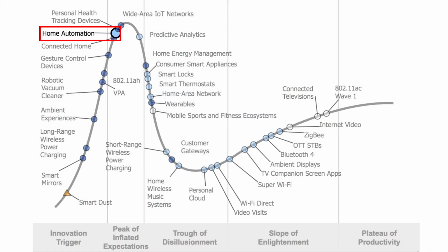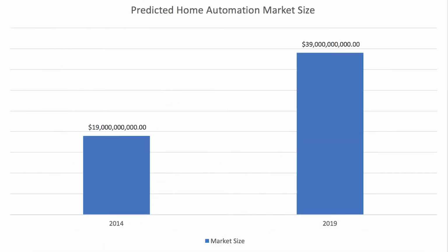Over the past few years, the market for home automation products has increased rapidly, and according to Gartner, it is about to reach its peak. The market for home automation devices is predicted to increase from $19 billion in 2014 all the way up to $39 billion by 2019.